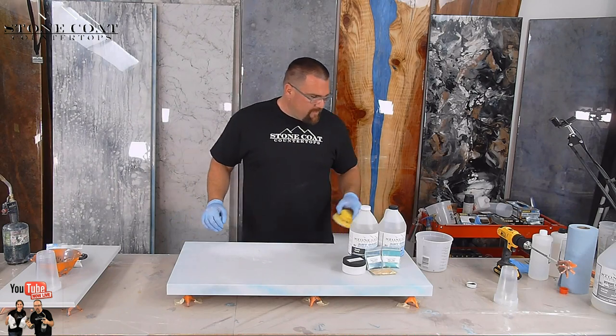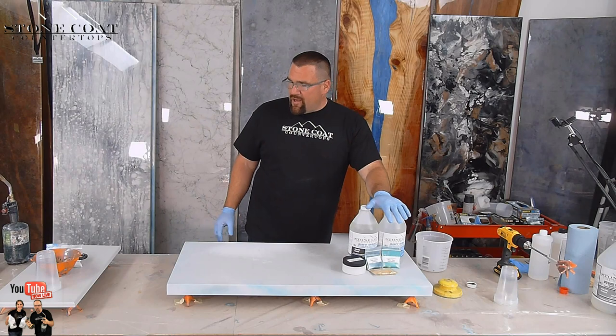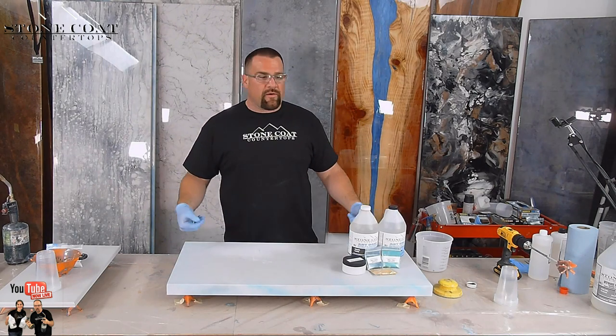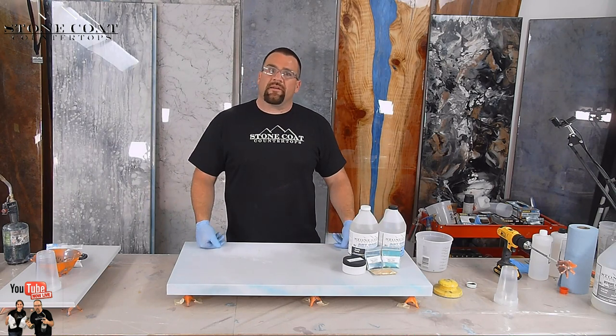So right now, I'm going to mix up my art coat, which is what we're going to do today. We have two pieces we're going to do. We're going to do a dirty pour on this table. I watched Mike and Marcy and Catherine make table after table, so I wanted to make a table.